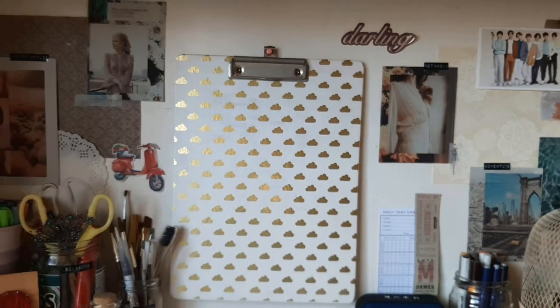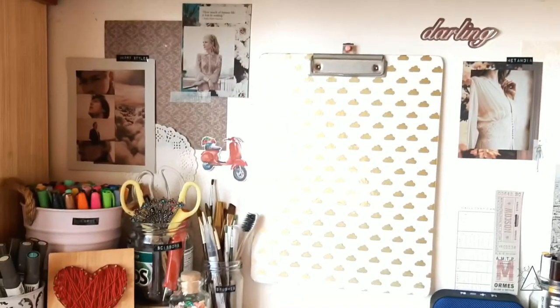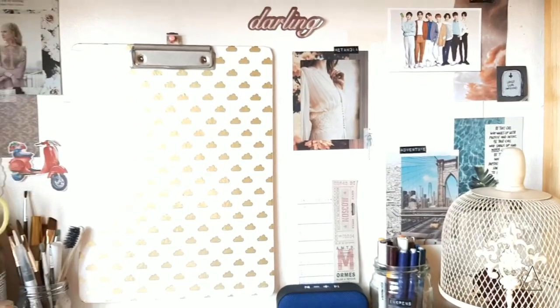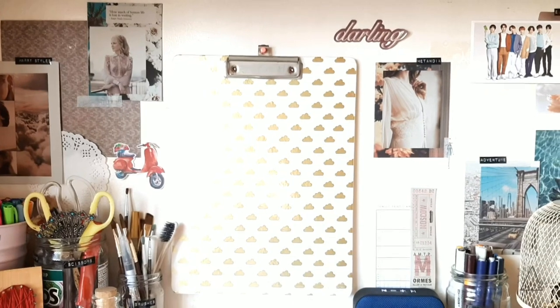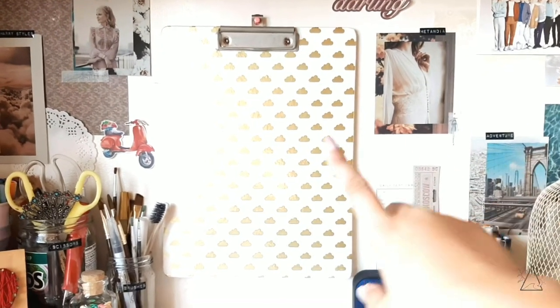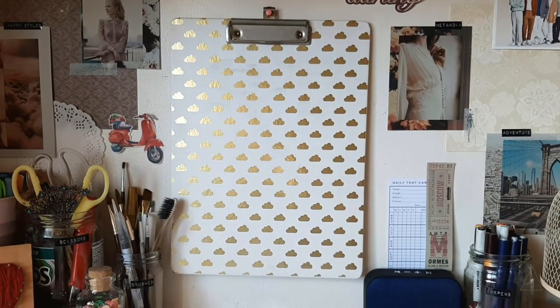And right in the middle of this whole vision board is a clipboard where I'll be clipping on the variety of ideas that I would like to work on for 2020, or just maybe a 2020 calendar. I'm not really sure yet, but that's pretty much everything that I wanted to share with you guys.